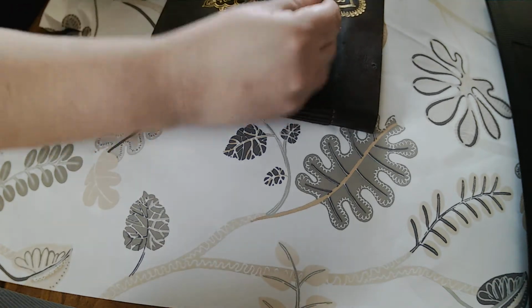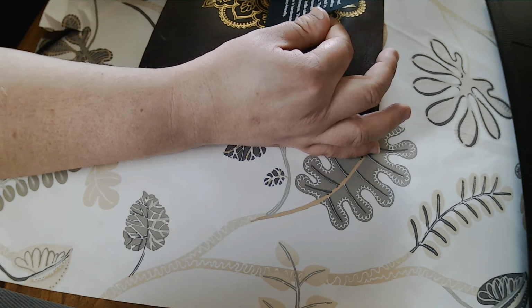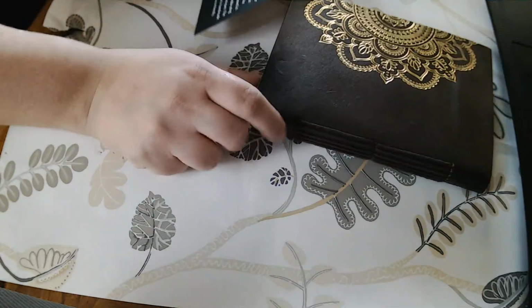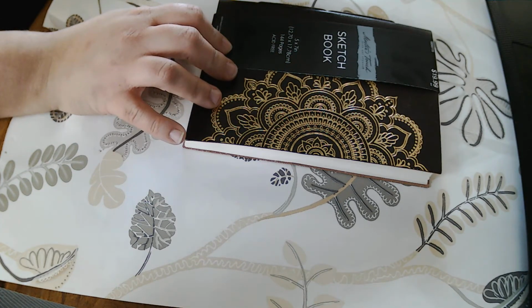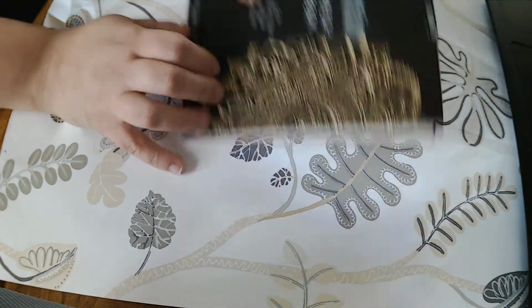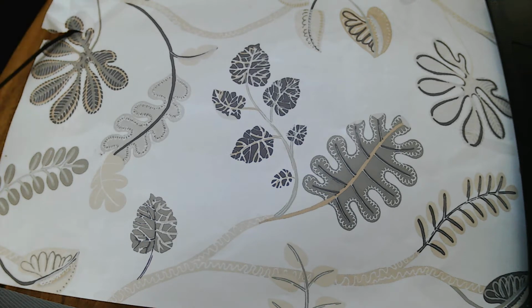This product is handcrafted from Indian buffalo leather by artisans employed in traditional craft. This was originally $20, and this is the Master's Touch Fine Art Journal. 144 pages. If they still have some, I might actually pick one up for myself. And I'm going to slip it back into this. Wow, that can be related.